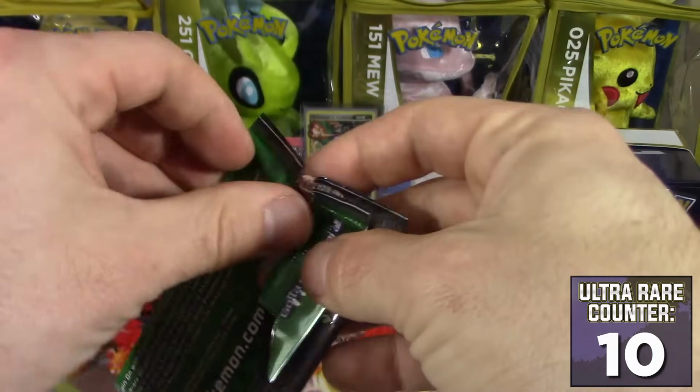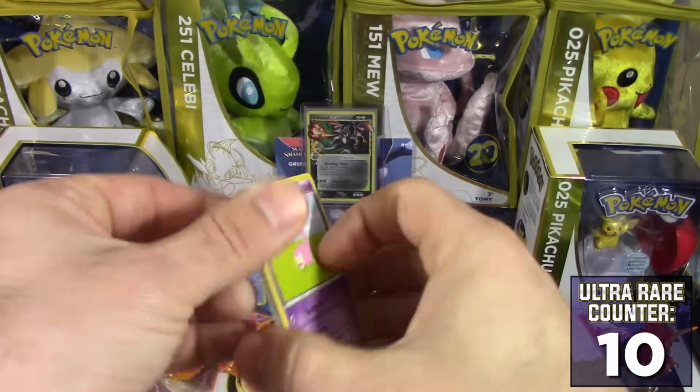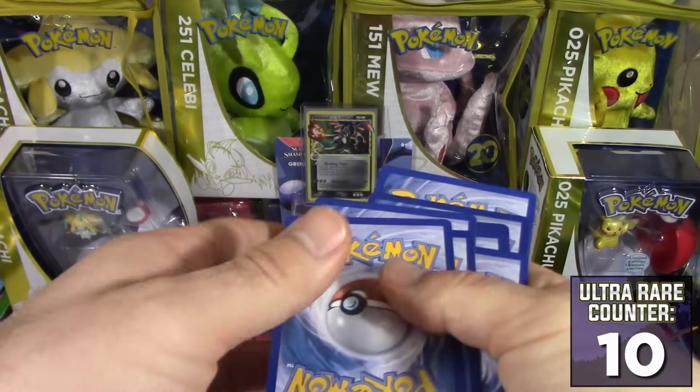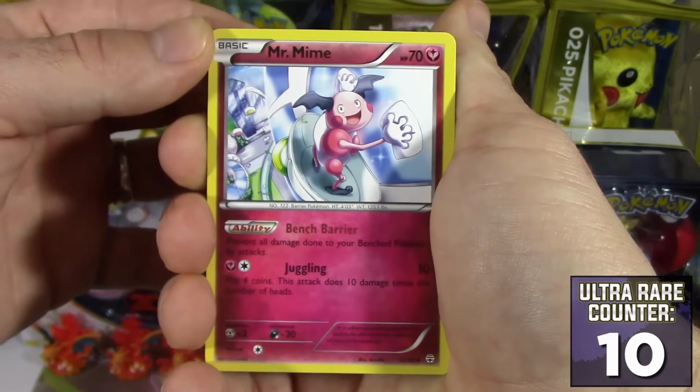Oh, I messed up that Venusaur pack, so I guess we're gonna have to try another Venusaur pack later. See how ungrateful he is? Yeah, he really is. Ruins everything. All right, yes, we are still looking for two Ultra Rares, one pack. We've done it before, but we haven't done it today so far.